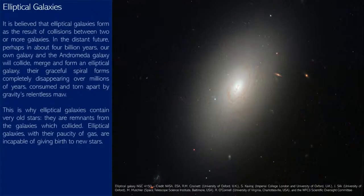It is believed that elliptical galaxies form as the result of collisions between two or more galaxies. In the distant future, perhaps in about 4 billion years, our own galaxy and the Andromeda galaxy will collide, merge and form an elliptical galaxy, their graceful spiral forms completely disappearing over millions of years, consumed and torn apart by gravity's relentless maw. This is why elliptical galaxies contain very old stars. They are remnants from the galaxies which collided.